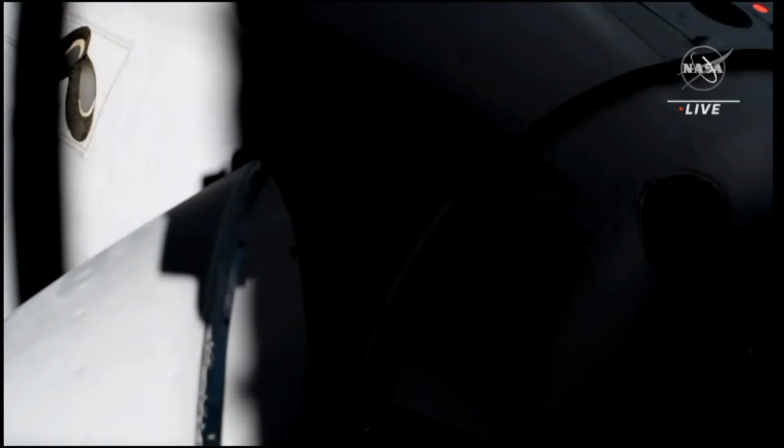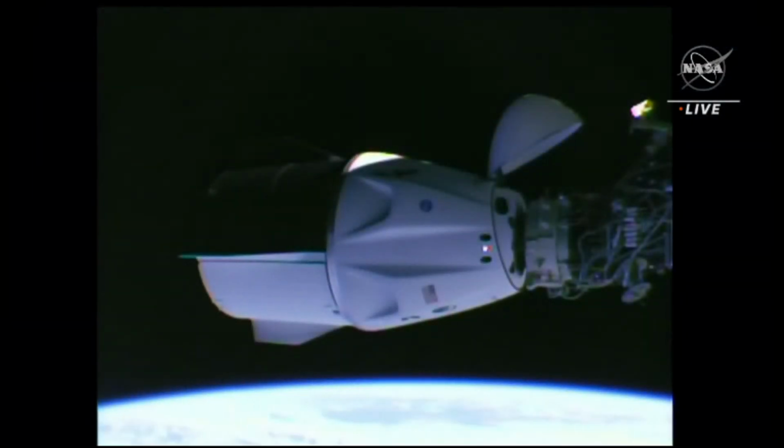Dragon, SpaceX on the big loop. Soft capture ring retraction in progress. That's good. The ring retraction is happening. Ring retraction happening as expected.